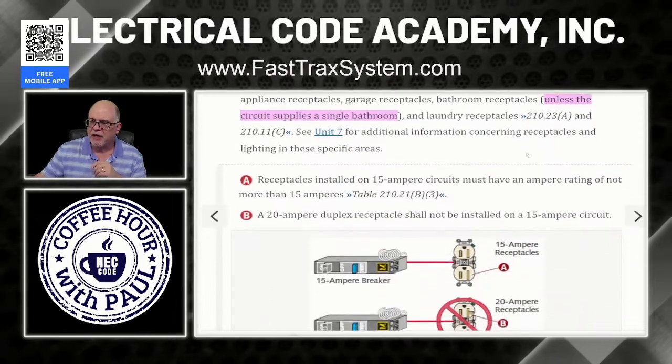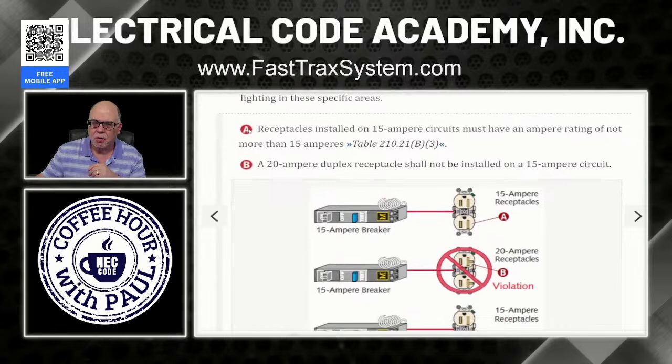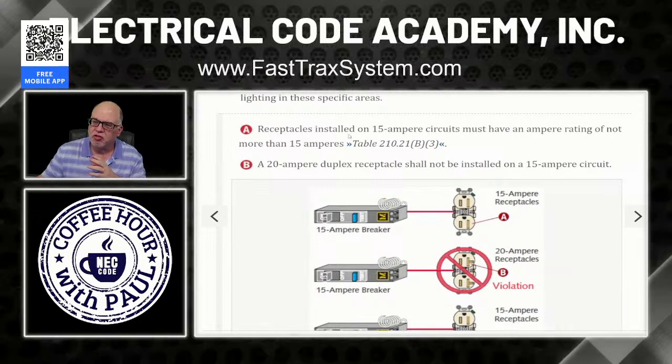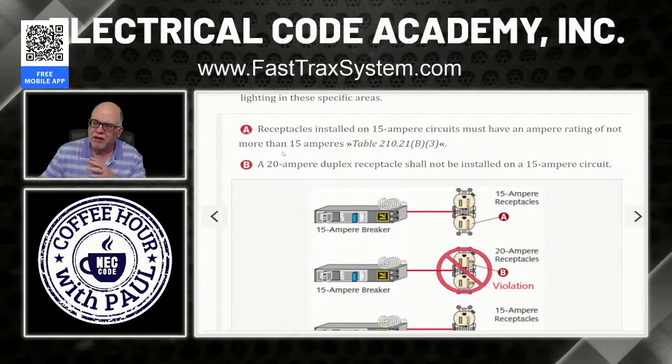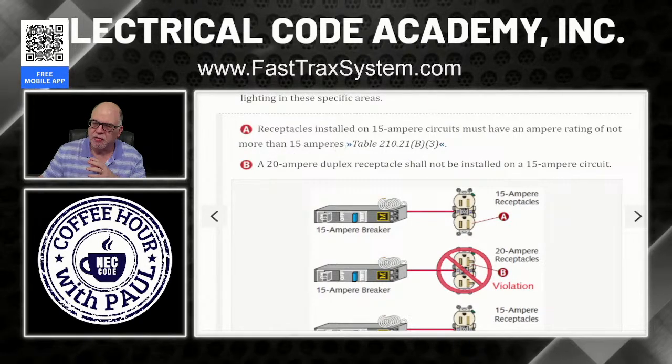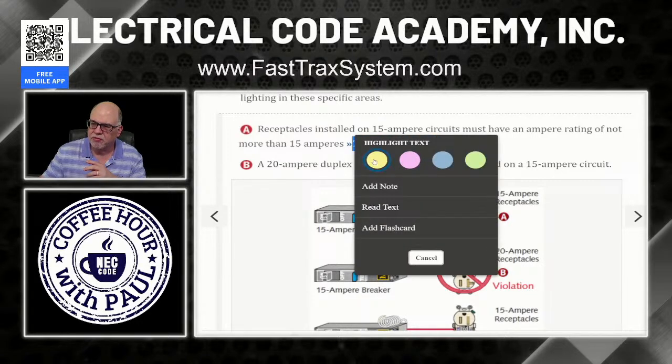so let's go down this list here and look at a few things. A, what does A mean? Look at these graphics here. A, receptacles installed on a 15 ampere circuit must have an ampere rating of not more than 15 amperes. Where does it say that? It says that in table 210.21(B)(3). Okay, so we're going to highlight that.